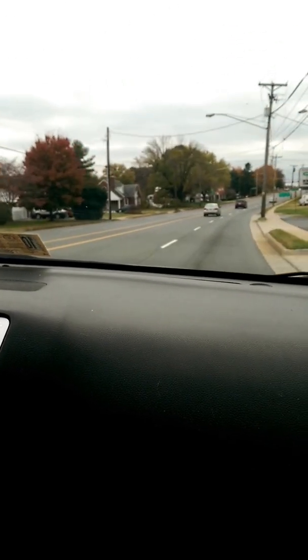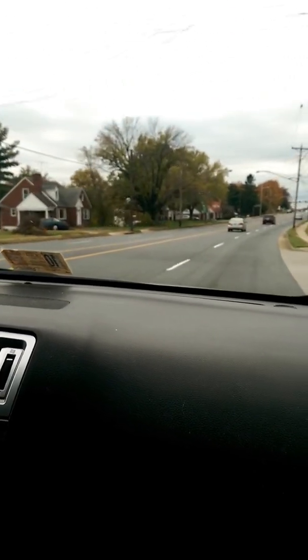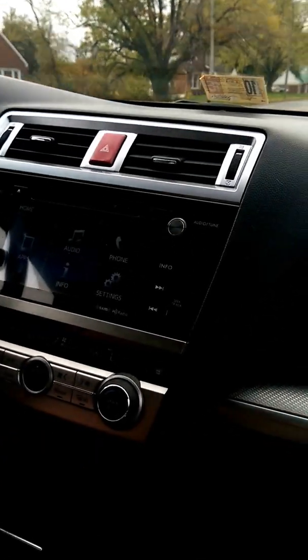Right now we're just cruising, good acceleration. Now it's not a sports car, it doesn't get up and go like the top dogs, but I mean it's not powerful. It's got 175 horsepower. I'm not sure about the torque rating. 2.5 liter boxer 4-cylinder. I think we're going to take a turn down here.